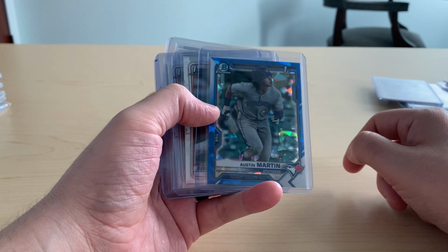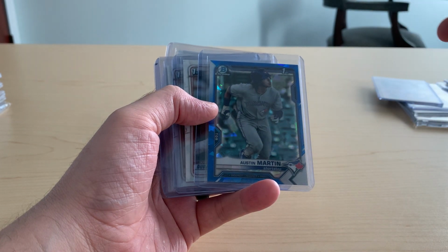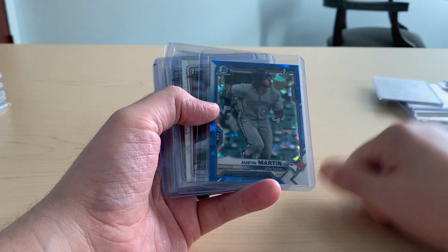Austin Martin Sapphire. Okay centering, not great. Not picking up a ton of his stuff. Again, sort of like the Marcus Smith. He's in the Texas Rangers farm system. He's in a good farm system. Austin Martin's in a good farm system. So it's like, you know what? I'll go ahead and pick this up.